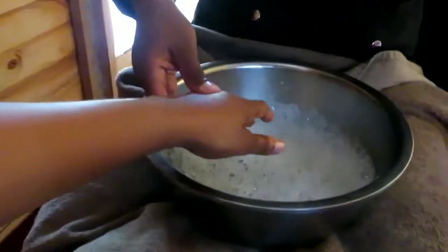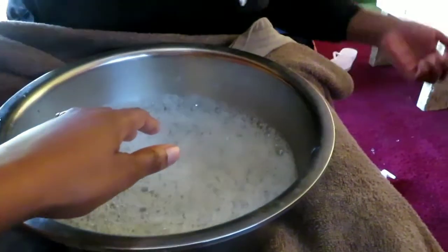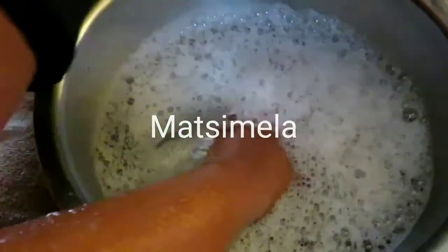Now for our hand exfoliation. The spa uses Matsimela products. It's a South African brand. Very nice, very gentle and soft. Smells very natural.